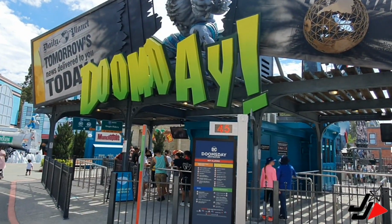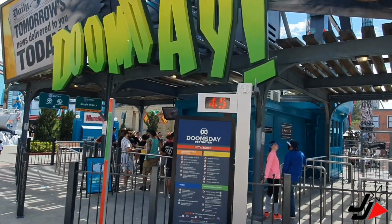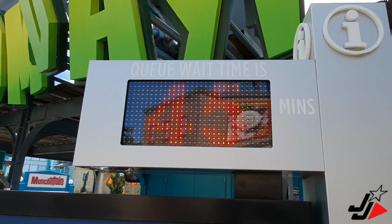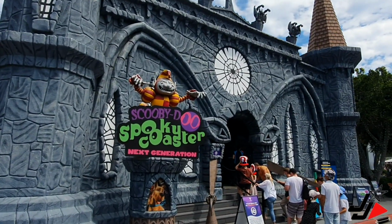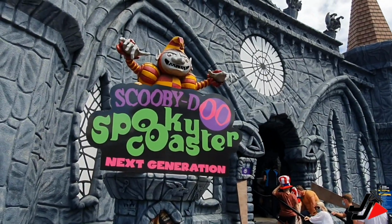The wait time currently on the Doomsday Destroyer is actually only 45 minutes. And the current wait time on the Scooby-Doo Spooky Coaster is just 30 minutes.